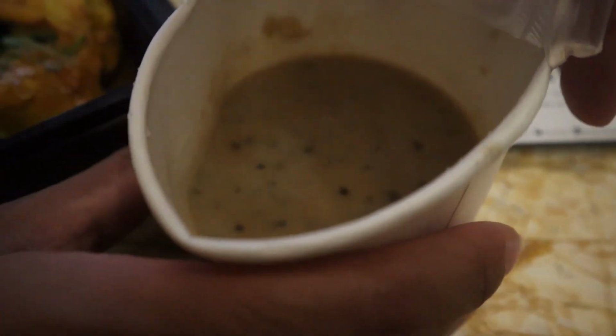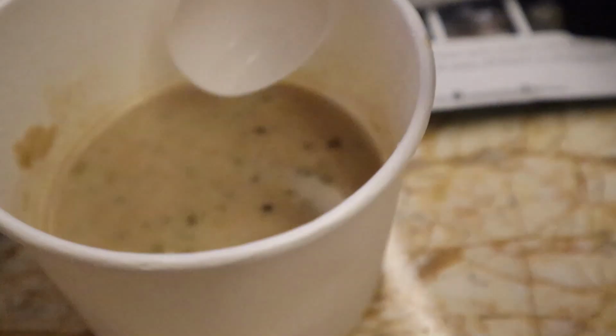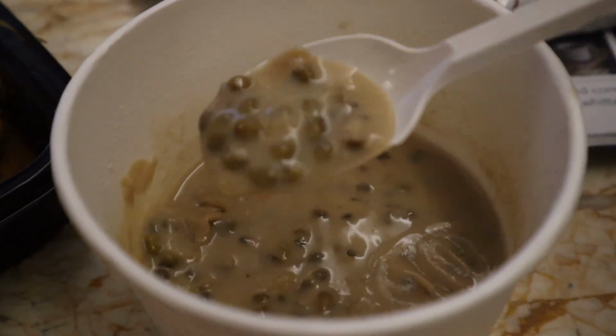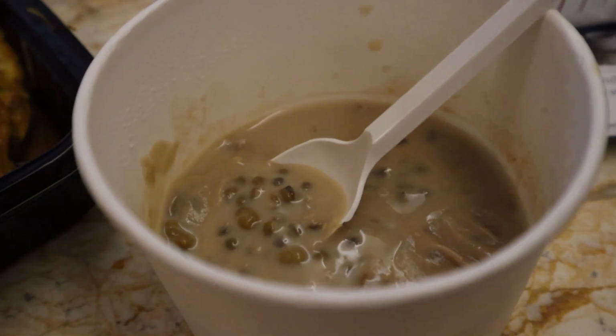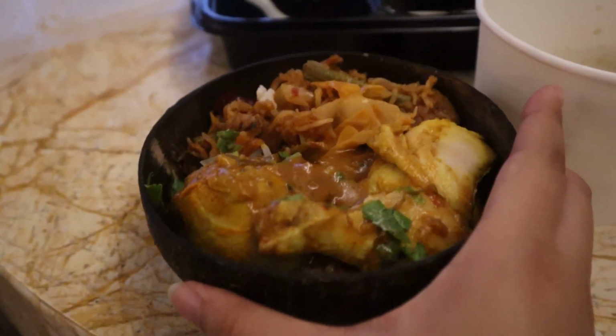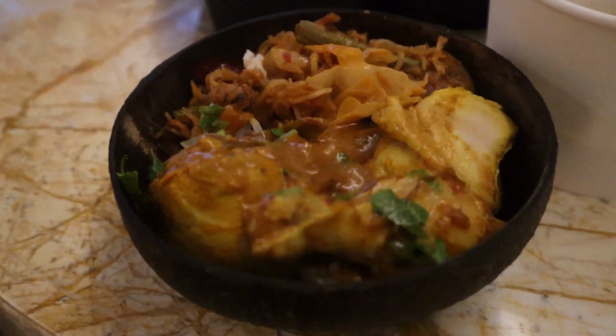Okay, I think it's like one of those desserts. Oh, yep, no, it's kacang. It's okay, so it's green bean soup. Alright, so this is a dessert. I decided to transfer my food into a bowl to make it feel more, you know, like homey.